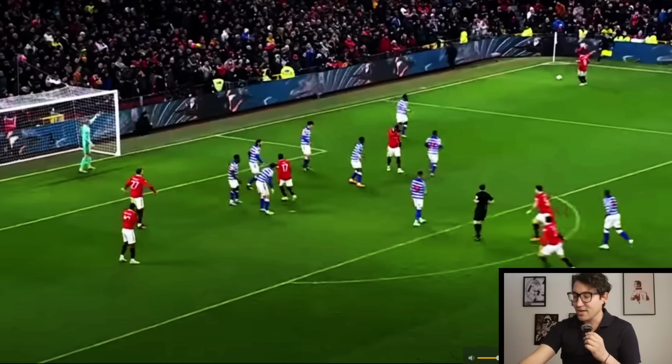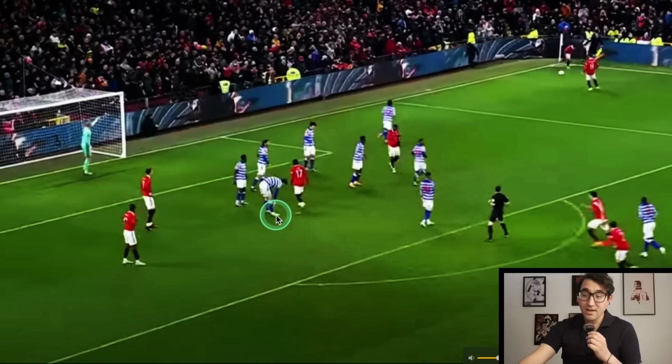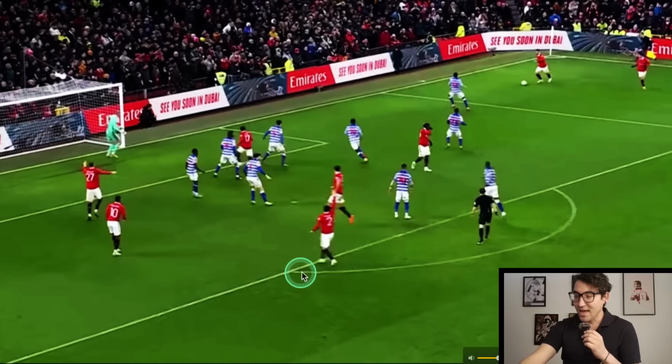Now, the first thing you're going to notice is this. Holmes, the Reading centre-back, is tasked with marking Fred over here. The ball is already in play and he's still fixing his boots or socks. So that's already a lapse in concentration that's going to be deadly for Reading. But also notice how Maguire and Lindelof are on the edge of the box, and only now are they making a run. Look at how Holmes is going to react to that. As soon as he sees them, he starts panicking. He does not know what to do.